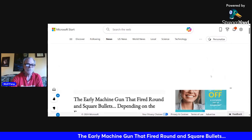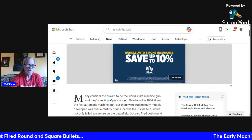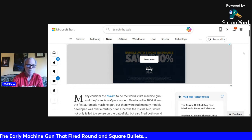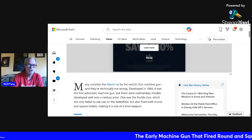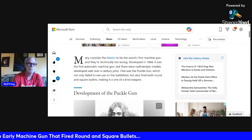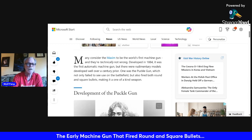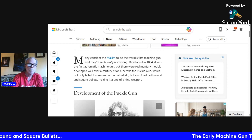The early machine gun that fired round and square bullets, depending on the enemy. Many consider the Maxim to be the world's first machine gun, and they're technically not wrong. Developed in 1884, it was the first automatic machine gun, but there were rudimentary models developed well over a century prior. One was the Puckle gun, which not only failed to see use on the battlefield, but also fired both round and square bullets, making it one of a kind weapon.